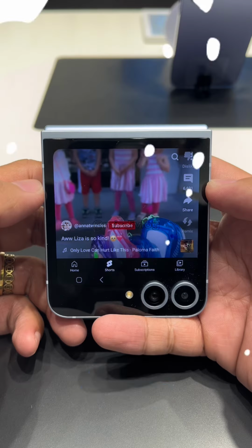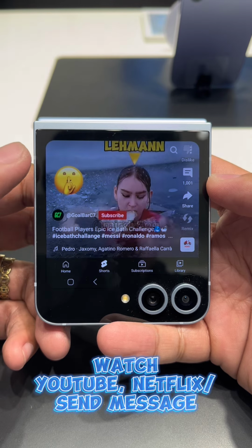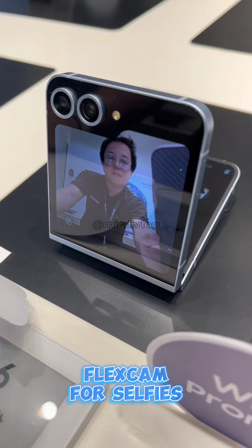Number 2. Cover display. Do more tasks even on your cover screen. Watch YouTube, Netflix, send messages, and even use your Flex Cam for taking selfies.